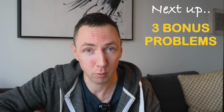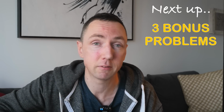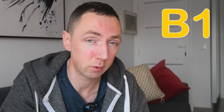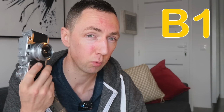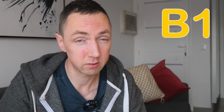Now, before we finish, I want to include 3 more big problems that I find are a big limitation when it comes to taking photos with my Leica cameras. My additional problem number 1 is the limited focus distance. On a Leica 3 camera, you have a minimum close focus distance of 1 meter. On a Leica M camera, you have a minimum close focus distance of 0.7 meters. On all of them except, I think, the M3. The M3 is 1 meter.